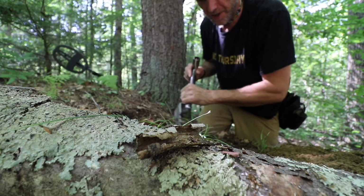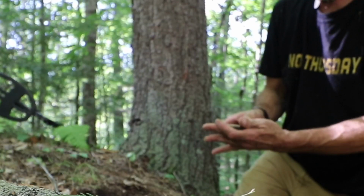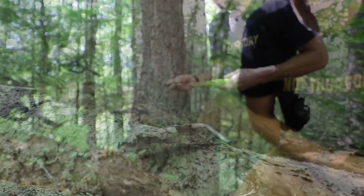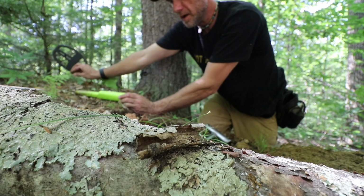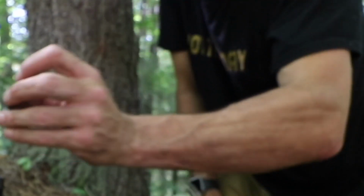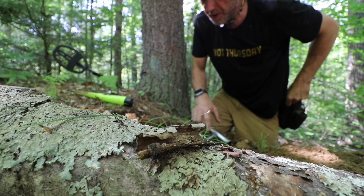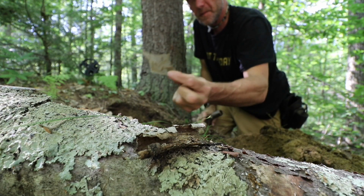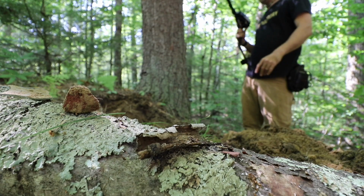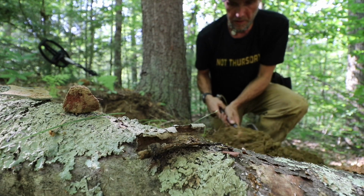Window glass. Heard that thing move. It's kind of a nice rock. I think I should take that. Now see, I just swung over this, didn't hear anything but iron, and there's a chunk of pewter, which is a nice solid tone signal that I was not hearing, but it was in there. Interesting. Window glass. Brick. So that's it. It's just a curiosity thing. Sometimes you just gotta check.